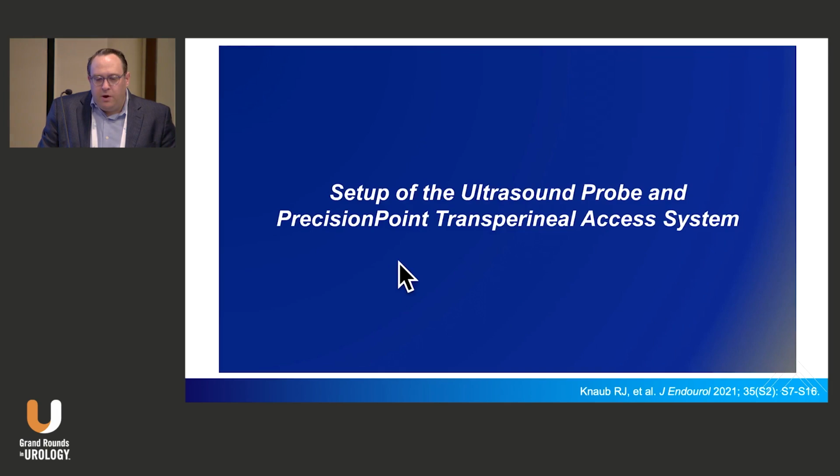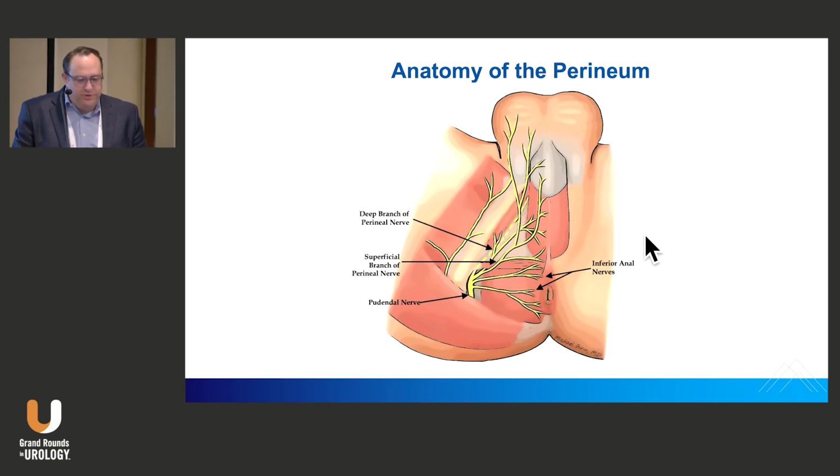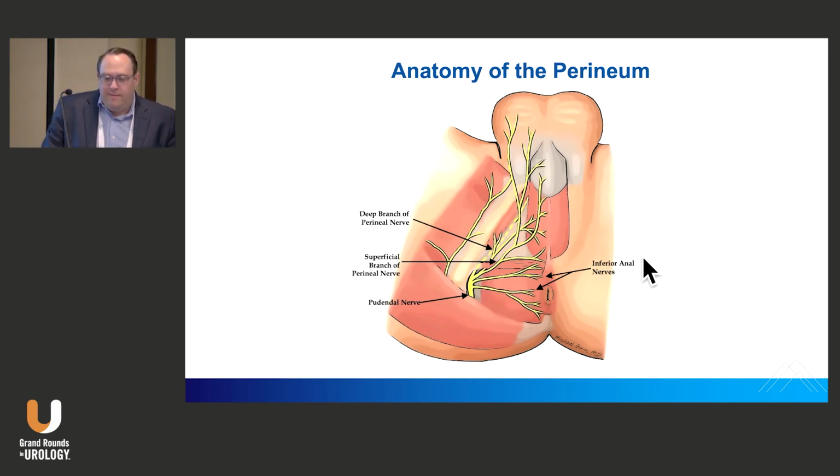Okay, so that's the access system, and I'm going to go through in a bit more detail with further videos how you actually use that when performing the biopsy. But now I'm going to get into the portion of the talk which I think is of greatest interest to folks, and that's how am I doing this under local anesthesia.